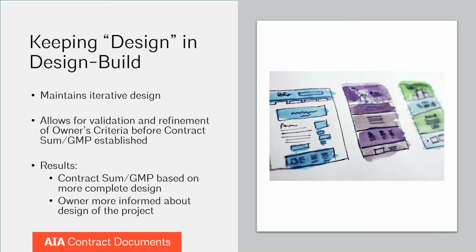So what I'm going to do in the next few slides is just go over the design process that we have set forth in the A141. And it really all begins with the owner's criteria.